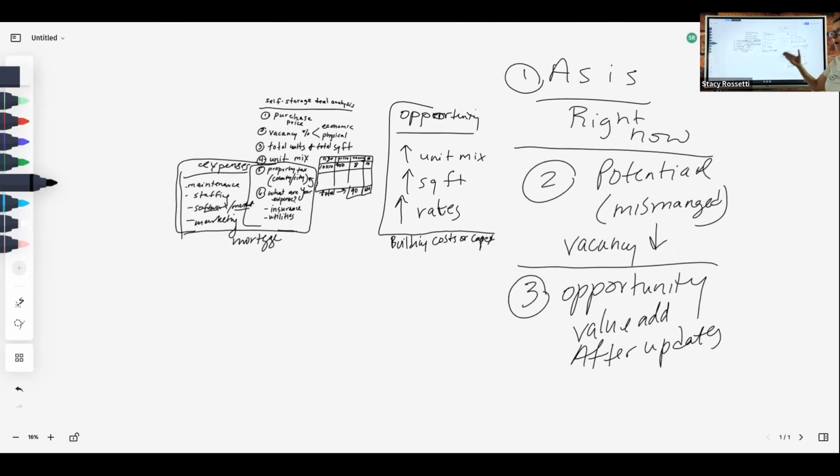So the opportunity of the facilities that we buy, because we buy severely mismanaged facilities, is that we are going to be fixing those up and stabilizing. So what can we do to value add that property? We can increase the rates. We can paint it, clean it up or whatever. We can get the old tenants out and the new tenants in. So that's really value add.